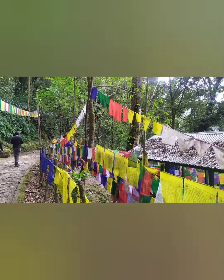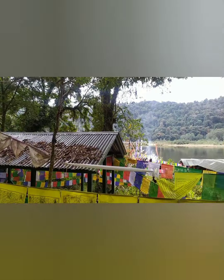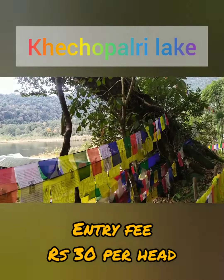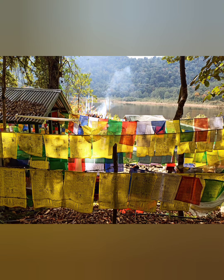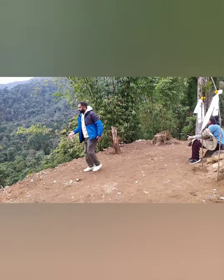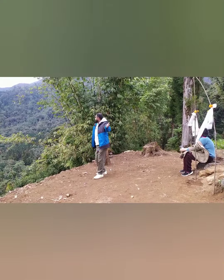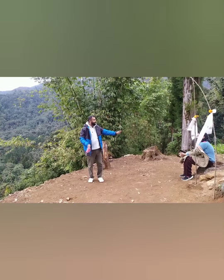Our last point of sightseeing in Pelling was this lake called Kichopalri Lake. The lake is considered sacred for both Buddhists and Hindus, and also believed to be a wish fulfilling lake. There's a tiny trek above the lake where Guru Rinpoche used to meditate. We were really happy to reach the topmost point, and you can see from the dance here how happy Vipin is. But I was super exhausted.